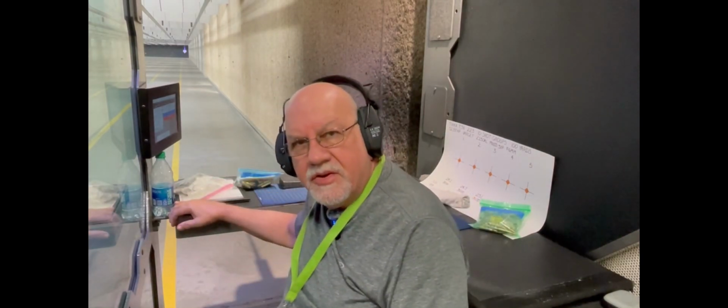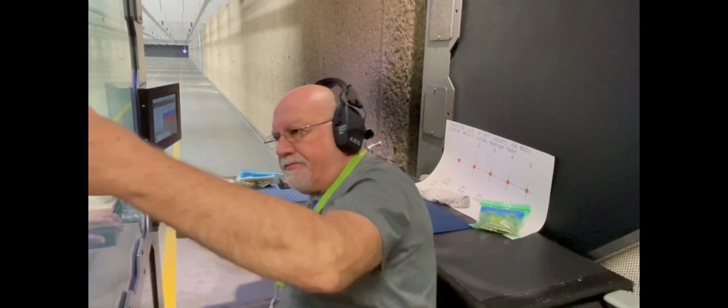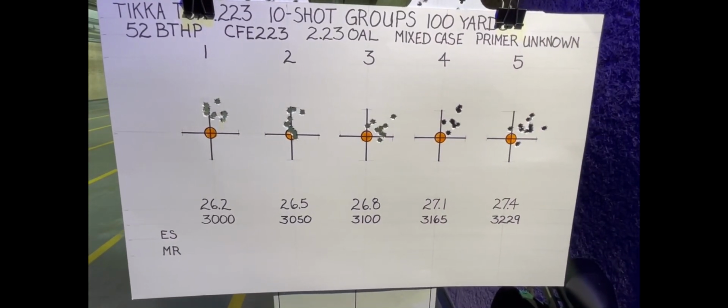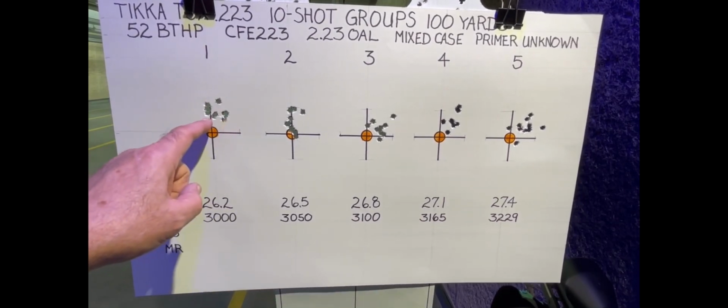All right, I didn't see a huge difference in how these shot, but let's bring them in and take a look. All right, these all look fairly similar. This looks like a pretty tight group here to start with.